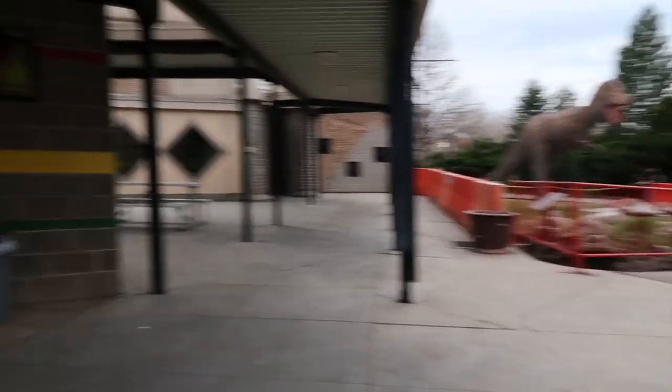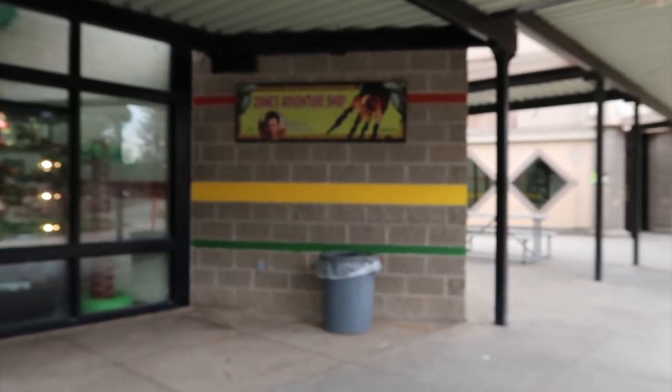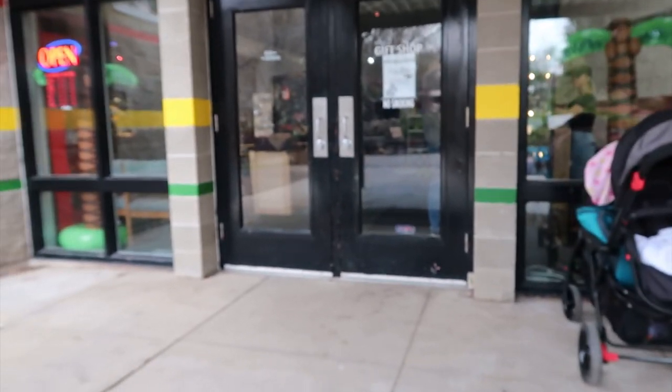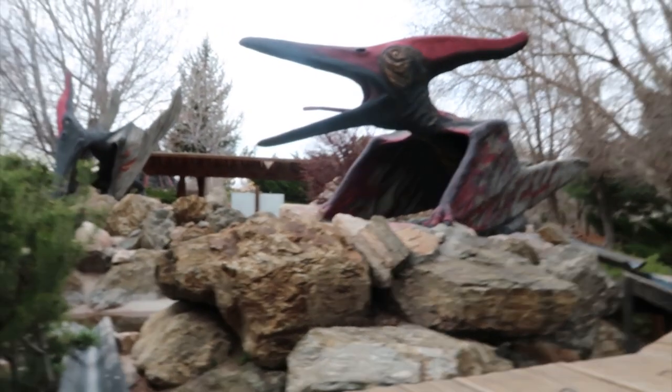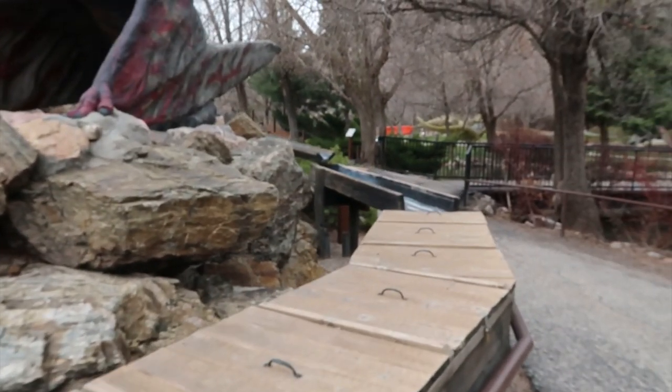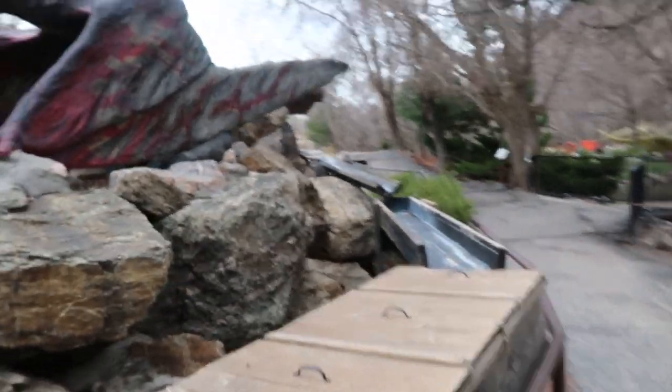Sorry. And of course, in any theme park fashion, you gotta exit through the gift shop. I don't know if I could film in there, but that's where you exit. They even have this really cool fountain with all these dinosaurs. It looks like, since it's still spring, they're not really focusing on it, but soon it'll be up and going.